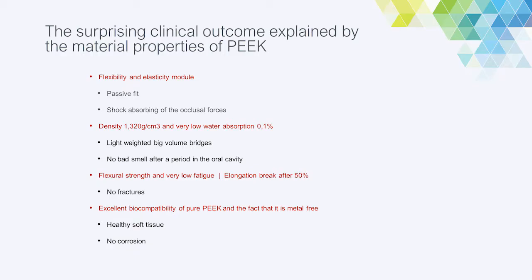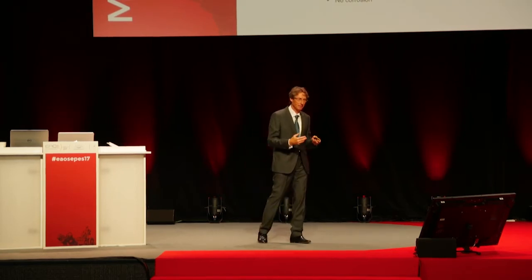And as we make implant-supported bridges, these bridges normally have a very big vertical, and so a big cantilever compared to the implant. Our bridges weigh about 10 grams, and I think it must be very comfortable for the patient to have something lightweight in the mouth. On the other hand, the flexural strength of PEEK is so big that you have to bend it over 50% before it breaks. You can bend a framework on 4 or 5 or 6 implants 50%, so it's really impossible that there are fractures.